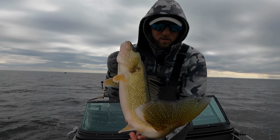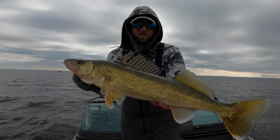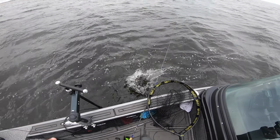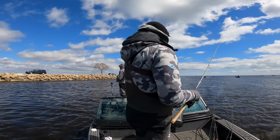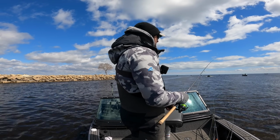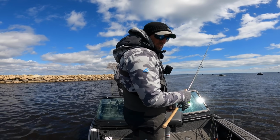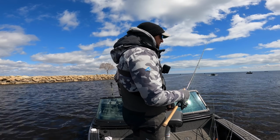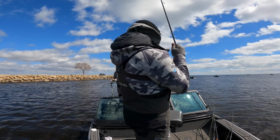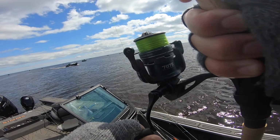There. Just another cookie cutter, post-spawn female or big male. I don't even know. They're all mixed in together, so I'm not mad. Not mad at all. Okay, go. Got one. Fish on? Yeah. First cast. Dead? Yep. No, rip and wrap.